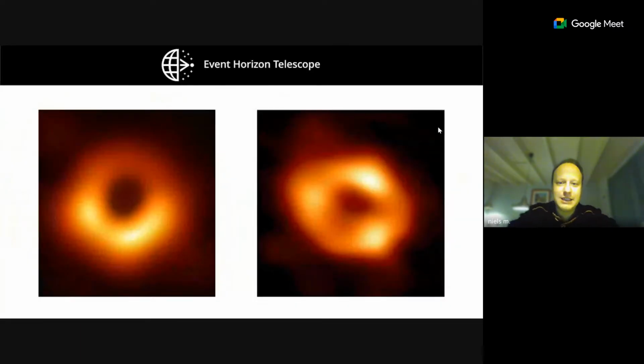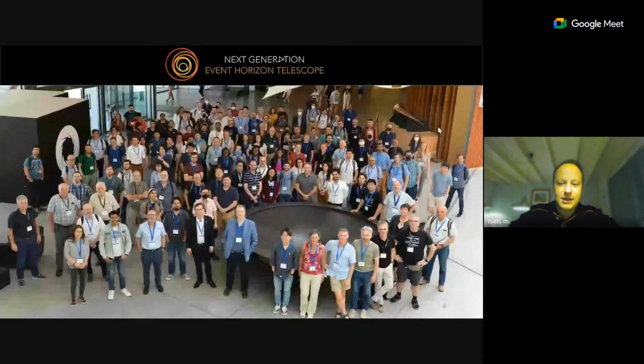Now the EHT: you might be familiar with this image because apparently 4.5 billion people have seen it. This was made by the EHT using the VLBI method, which I've just shown you. Using 8 existing telescopes, they made these 2 images of 2 different targets, 2 different black holes. Today, I would like to talk to you about the next generation EHT that I'm part of.